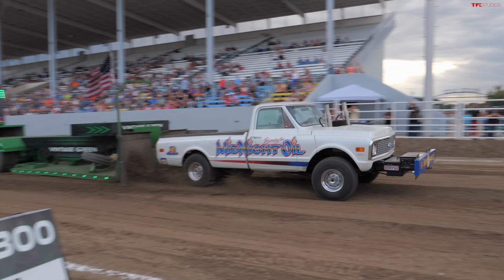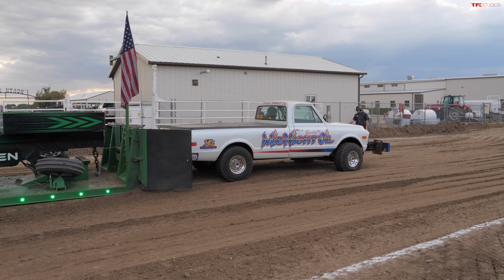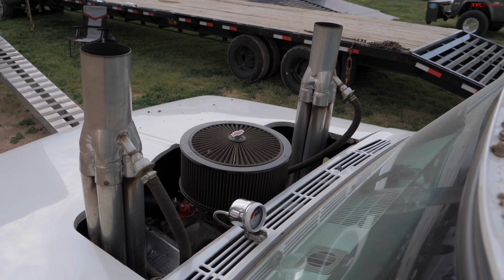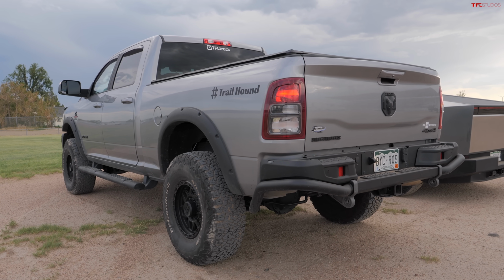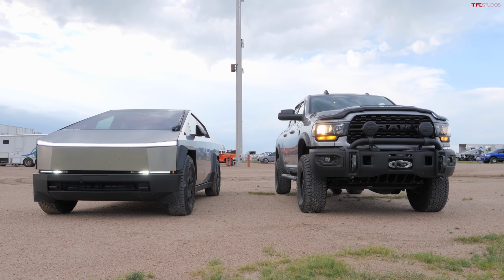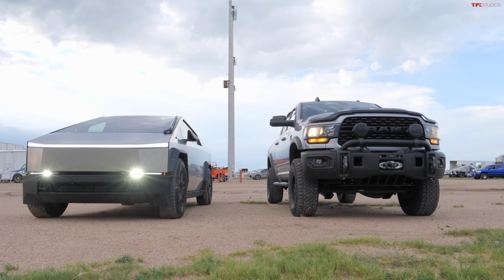There are many different classes of vehicles, and they're usually broken down by engine displacement and/or power, two-wheel drive or four-wheel drive. Of course, our Cybertruck and our Cummins are all stock, and they're not really fitting into any of the categories. But we're really fortunate to be able to try this and run this course right now.